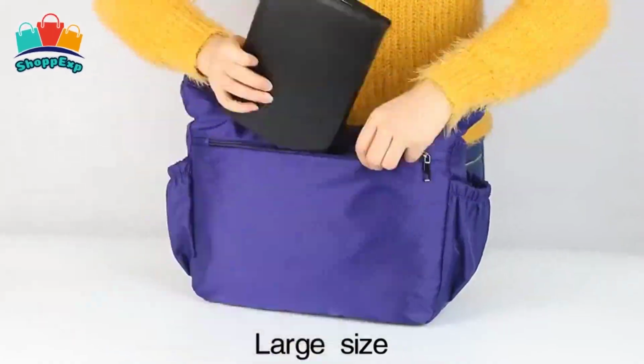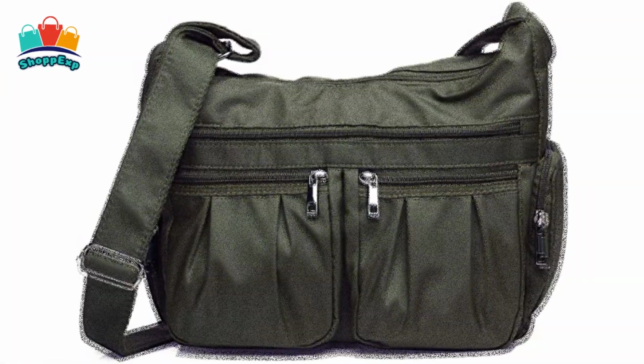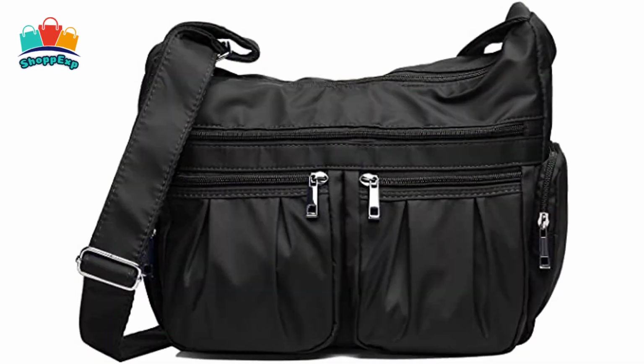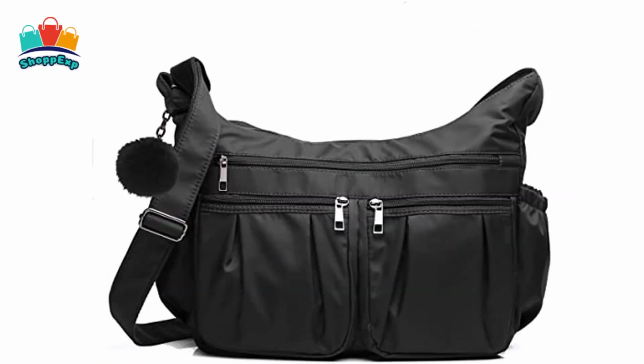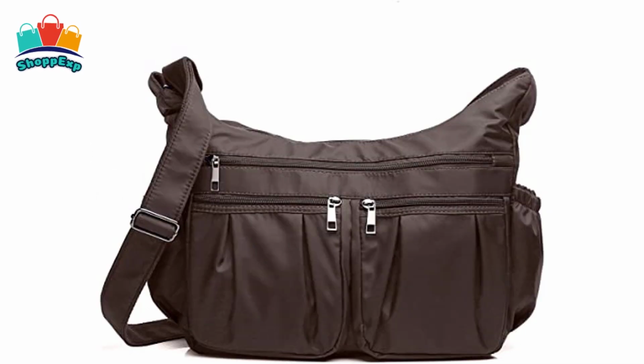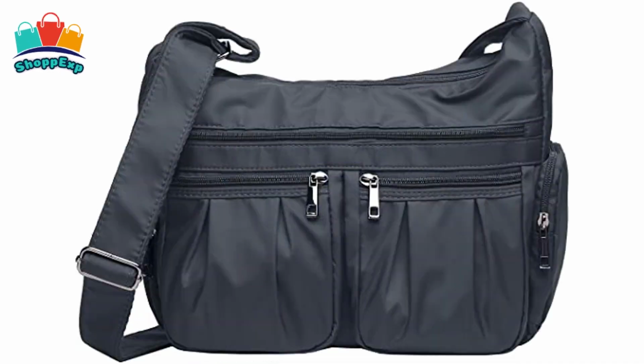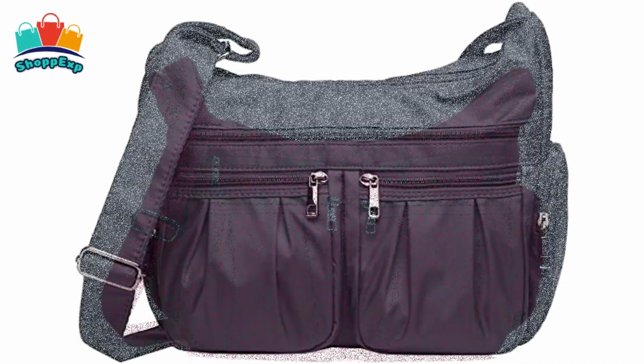Adjustable shoulder strap. This crossbody bag has 1 main zip compartment, 3 front bags, 1 back bag, 2 side pockets, 2 interior phone slots and 1 inside zip pocket, and the large size bag has 2 main zip compartments, 3 front bags, 1 back bag, 2 side bags, 2 interior phone slots and 1 inside zip pocket.